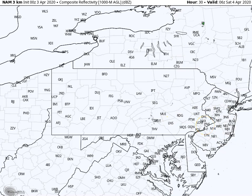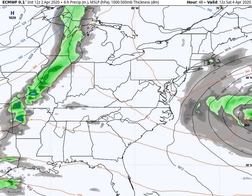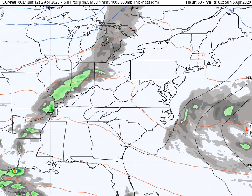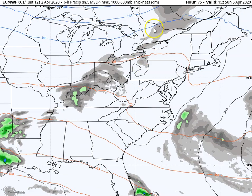Now, I did look at the simulated satellite for Saturday, and it doesn't look too bad. We are going to have some periods of mostly cloudy skies on Saturday, but also some periods of sun. So it's not a total loss. So partly to mostly cloudy here on Saturday, and then after that happens, we're going to have a ridge start to push into the area during the day, and that's going to extend into Sunday.